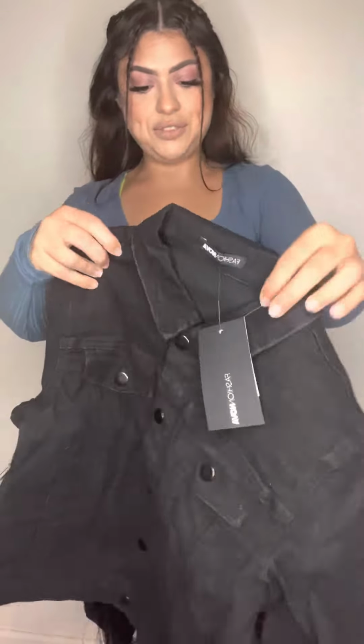Definitely gonna see how it fits on my body. Next up, we have this jean jacket, so I do not want to mess this one up. I hope it doesn't get all tangled. How cute is this? This is definitely giving me festival vibes. I know everyone gets cold during the night.